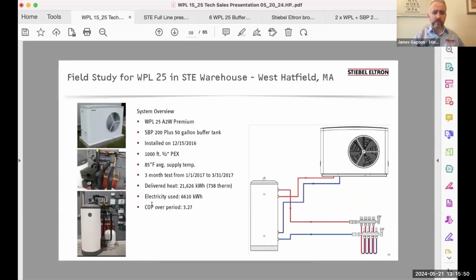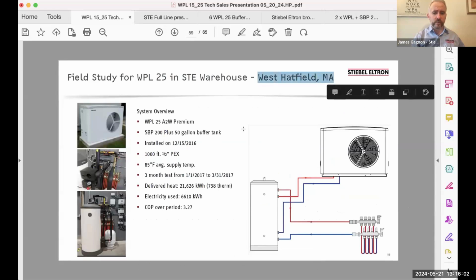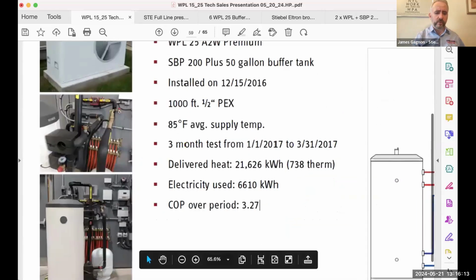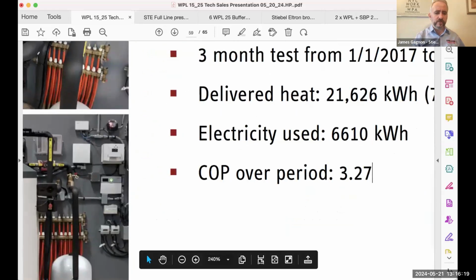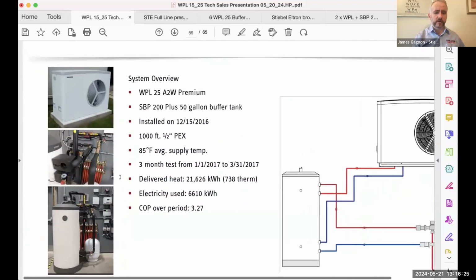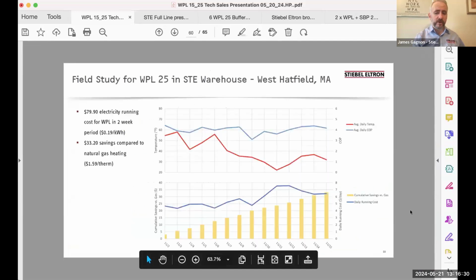And yeah, we ran this unit and did a 3-month test during the coldest months of the year in Massachusetts, 2 hours west of Boston in Hatfield, Massachusetts, where the company headquarters is for the American operations. We had a COP of 3.27, running pretty low supply temperatures in order to heat the floors in our warehouse. So there's a 50-gallon buffer tank. Here's the controller. There's a Resol controller as well there. Certainly saved us money over gas.